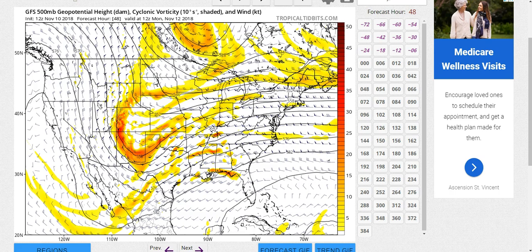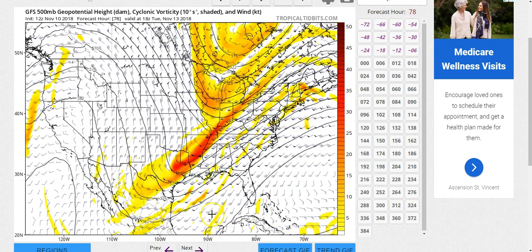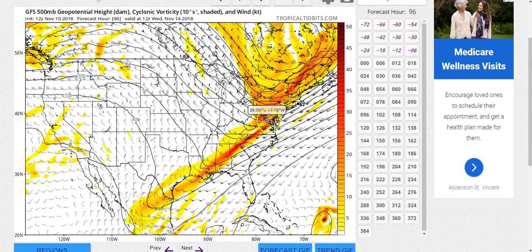Now, why is all this going on? Just really quickly, we'll finish up the video with a little discussion about the pattern here. We're going to look at the upper levels of the atmosphere. We're looking at the energy that goes on here. Here's that trough that's going to dig down and spawn off that surface low, and watch how it digs down into here. You've got a little bit of phasing of the jet stream going on, and here's your southern branch and your northern branch coming down here. That's what's going to be responsible for bringing us the snow.